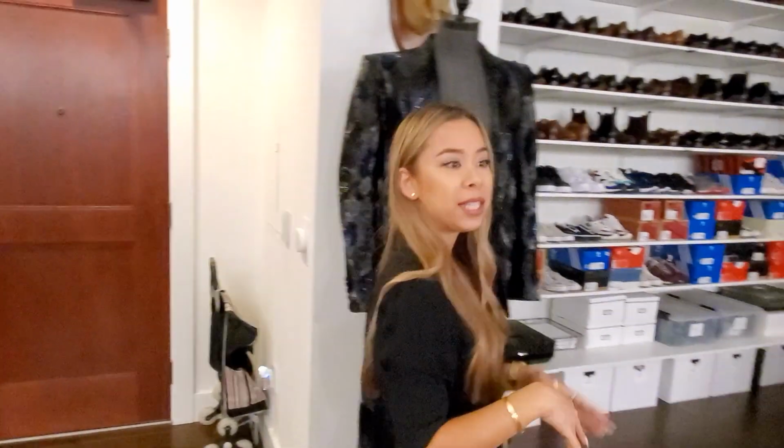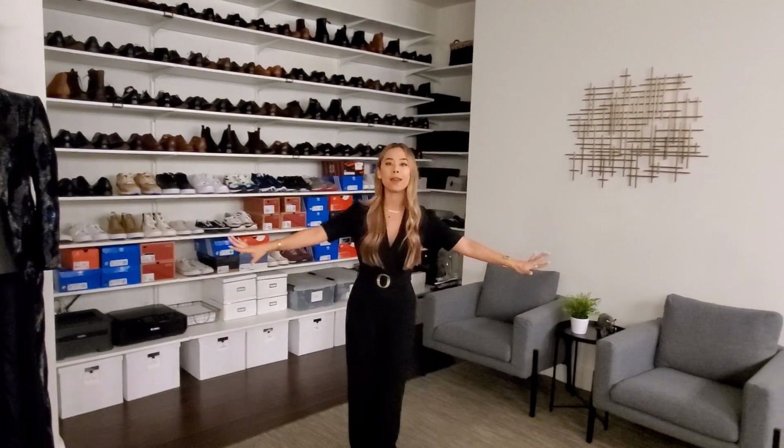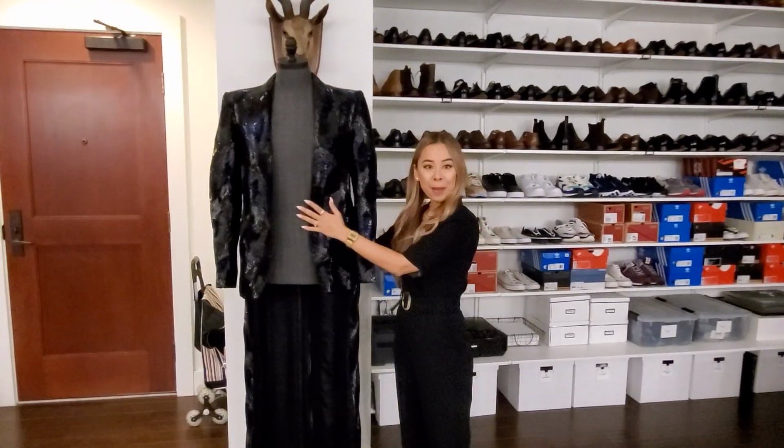So this is the rest of my studio space. This is where it's usually filled with a ton of rolling racks. It's not this cleared out, but just for you guys, I wanted to make sure you can get a good sense of what the studio looks like. Let's start here. So I've got my mannequin here.